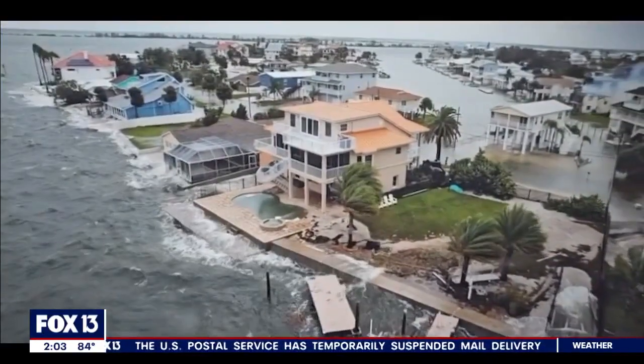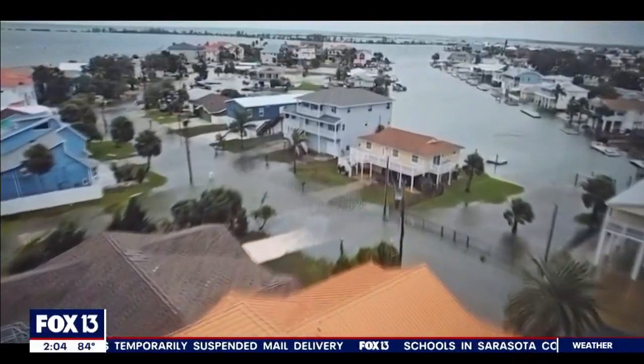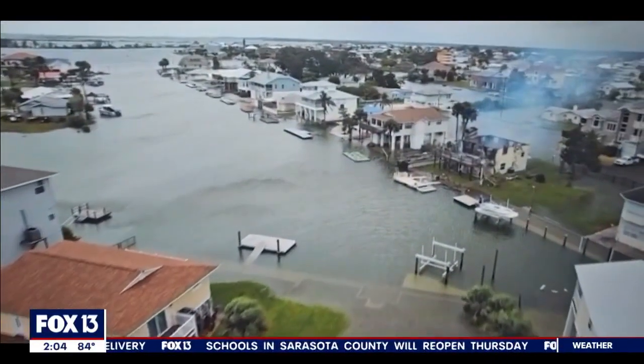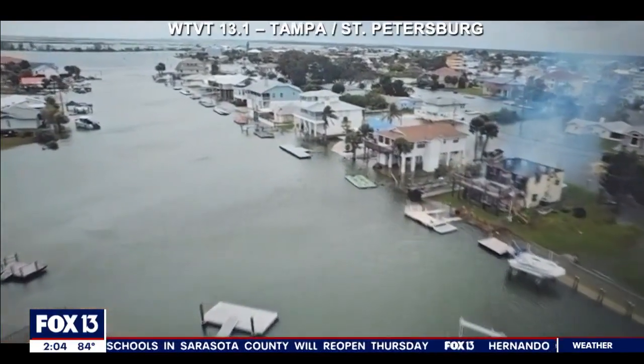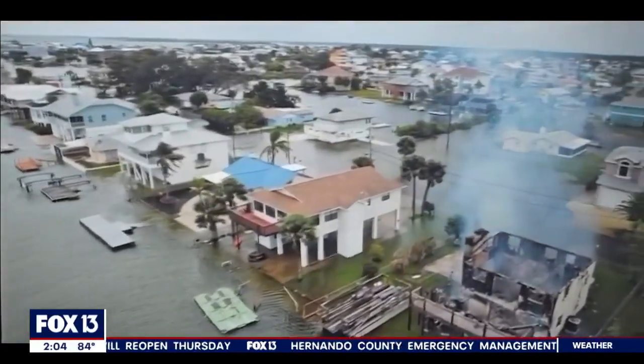Yeah, and if that isn't neighbors helping neighbors, I don't know what is. Now take a look at this drone video that we showed you once again. This is from Sarah Hill, who lives just down the road from where we are on Hernando Beach. It shows what this area looked like this morning after the hurricane moved through. We're told this area saw about 4 to 5 feet of water on the roads.